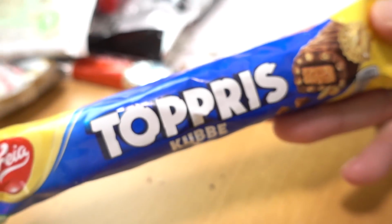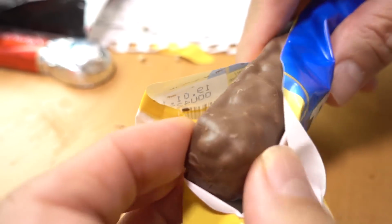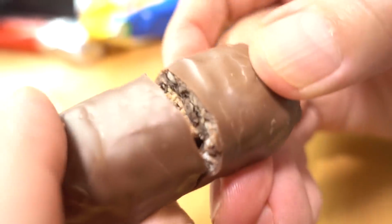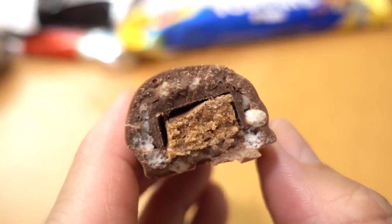And we have another one from the same company. This is Topris Kube. What is kube? I have no idea. Satoshi just googled it, and kube means a log, a wooden log. It makes sense because these look like a log. The shape is like that. Topris is translated as top rice. This is milk chocolate filled with roasted rice and toffee. Nice.